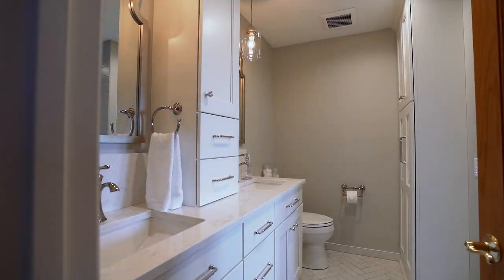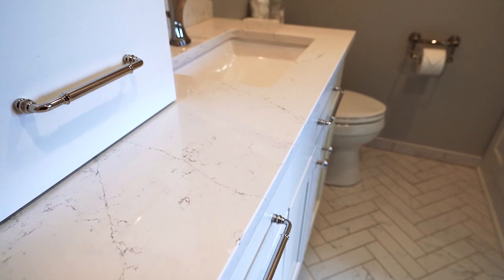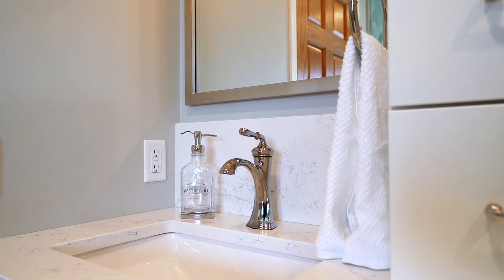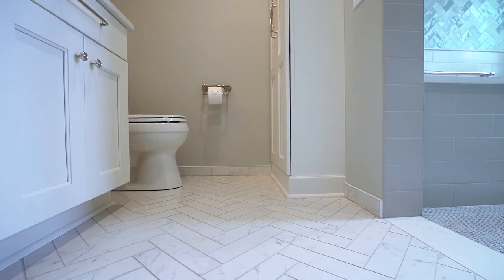Stier Construction is a Rochester-based design-build firm. We specialize in kitchens, bathrooms, lower-level finishes, and additions. Our goal is to create spaces that enhance our clients' everyday lives.